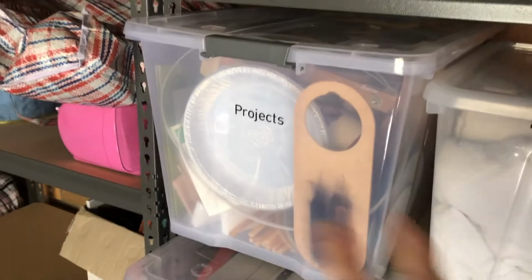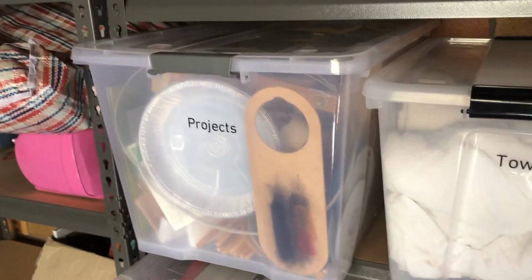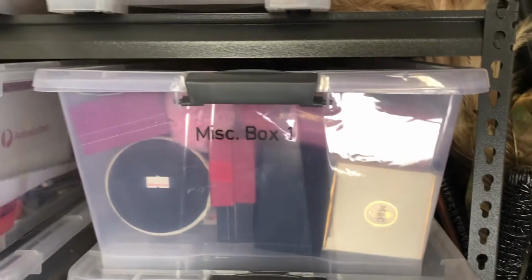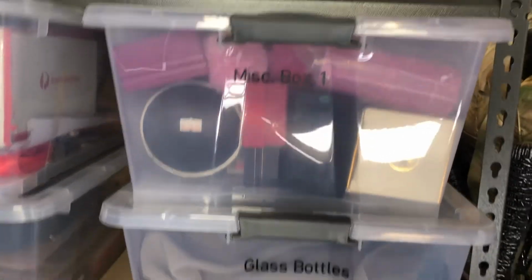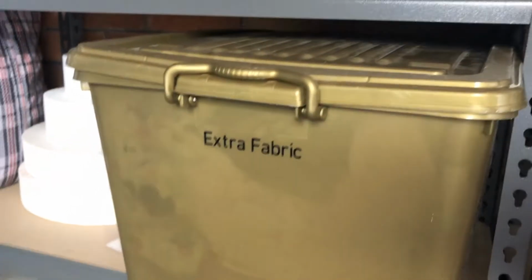This is kind of like miscellaneous stuff that's always kind of just been piled around. It's like things I might do stuff with at some point. So I just kind of put them there. School supplies, office supplies, glass bottles, miscellaneous box one, because there's probably going to be several later on. Tablecloths and curtains, fancy fabrics, extra fabric.